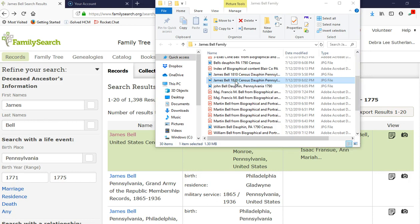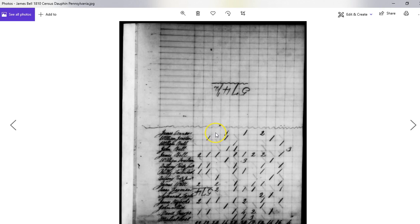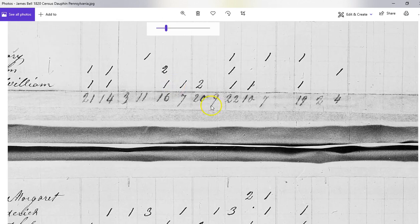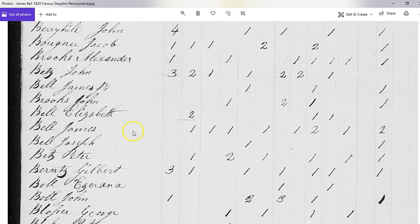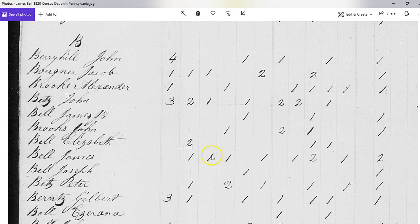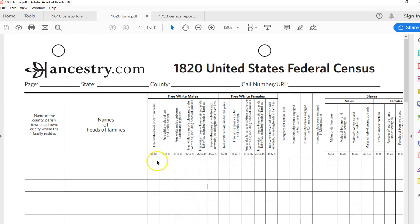Then we went into 1810 in Dauphin County again, and we found James Bell again. And now he has just one son and another son here. Okay, so we went into the 1820 census, and in the 1820 census, one is up to 10 years old, then the next is 10 to 16, and 16 to 18.